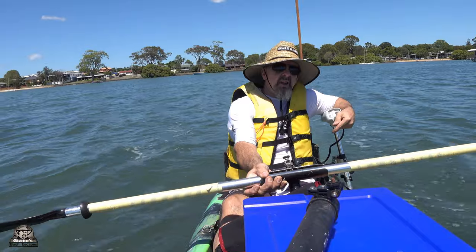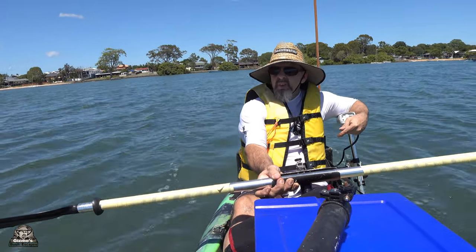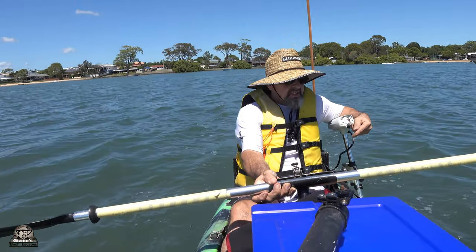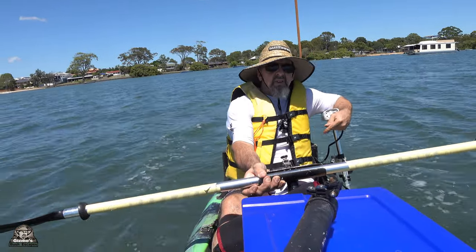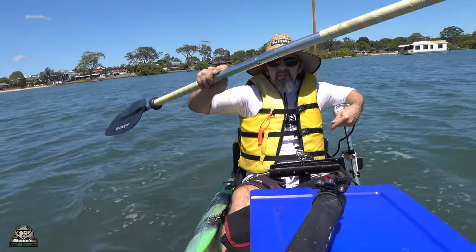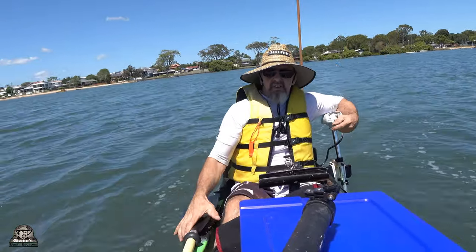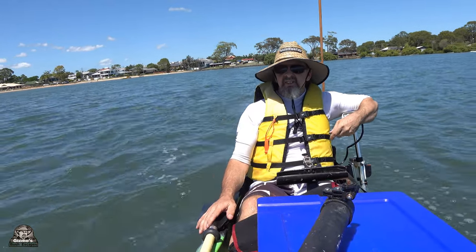About 10:30, I don't know really, but yeah, the weather and the wind's not too bad. I mean, it's breezy out here on the bay, but the chop's not too bad and it's not too difficult at the moment. Just laying back and cruising along. I'll just put my paddle down there out of the way. Good spot for it, and I can relax.